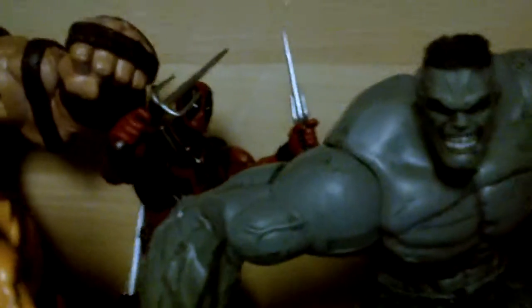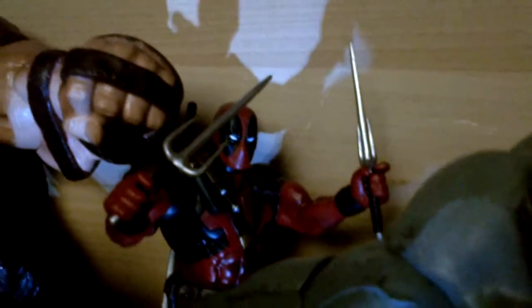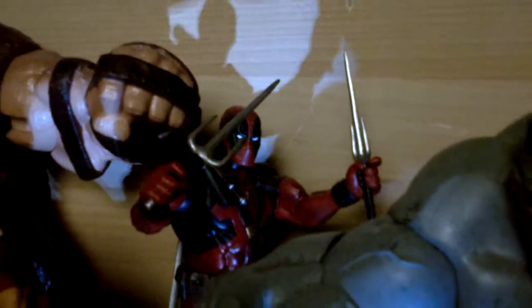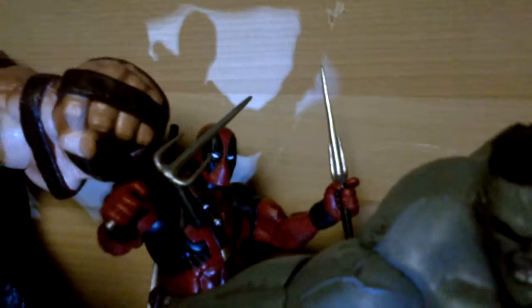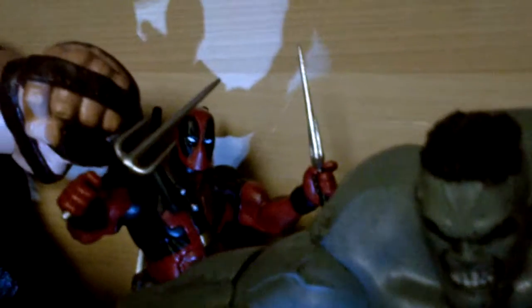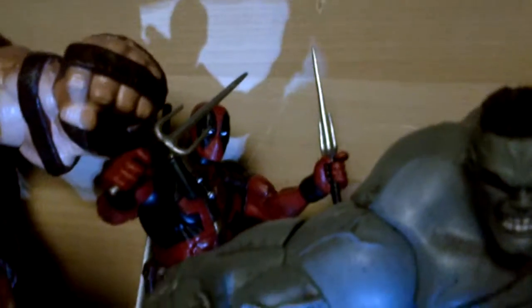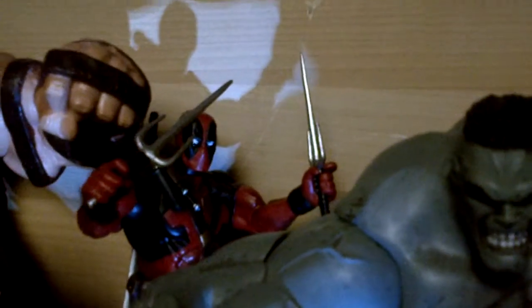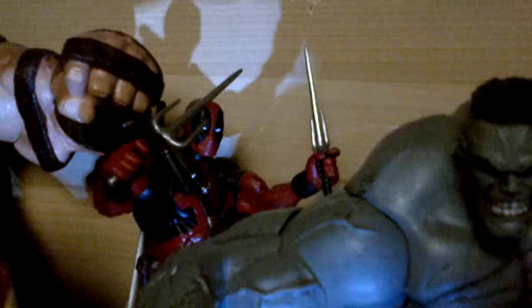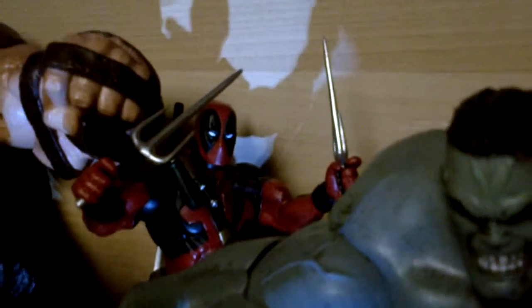I got my Deadpool back there. I got this one ordered online. My wife did it, actually. I love my wife because she always surprises me. Anytime she sees I tell her I like something, I want to pick something up, she goes right ahead and orders it for me. So big up to my wife, man. She's very supportive with me with this.